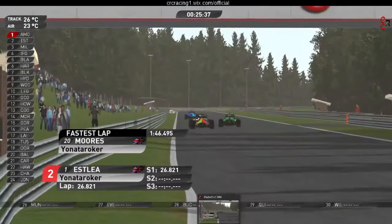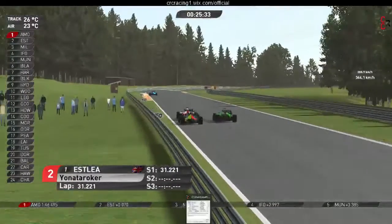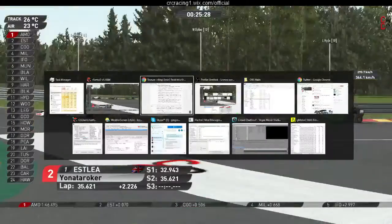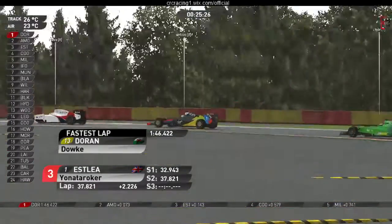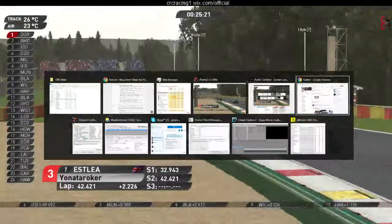Alex Moores goes faster. He didn't have any traffic. And Hannah Durant's a 46.4. Obviously, both of them on the soft tyre.